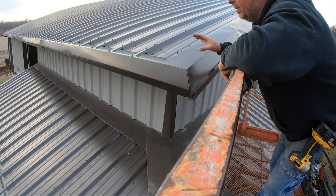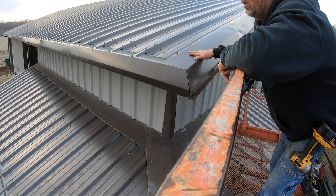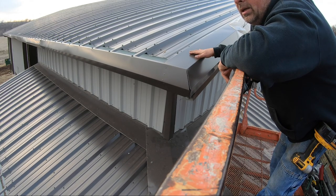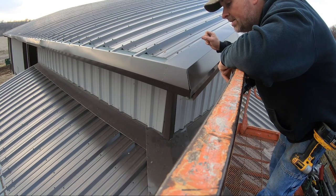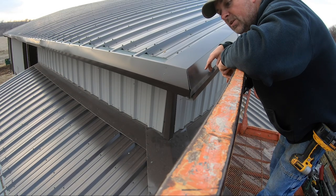And that's going to nearly wrap up the main building itself. Once we get the rest of this rake trim on, that's pretty much leaving only the soffit above the lean-to roof and a couple of corner pieces back there. So we're really, really getting down in our number of pieces of trim left. So hopefully with a couple more nice days, we'll be able to knock it out here by the end of the week. So stay tuned.